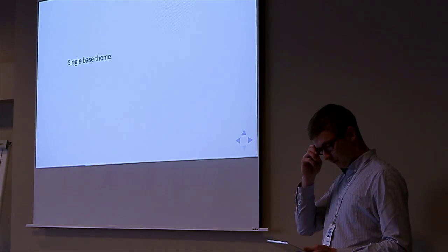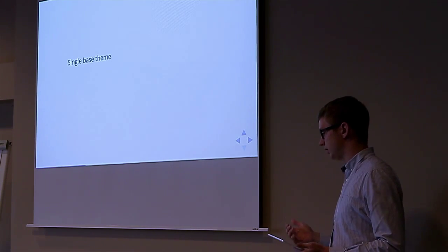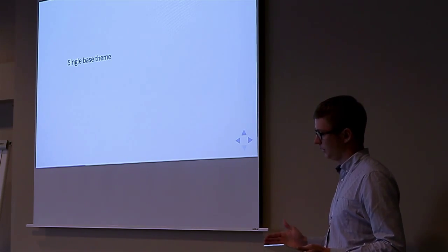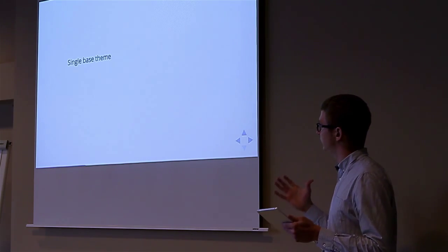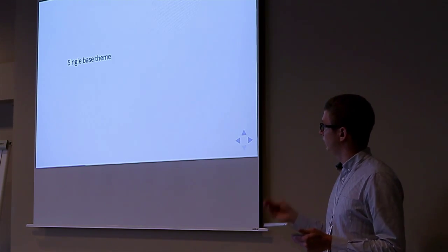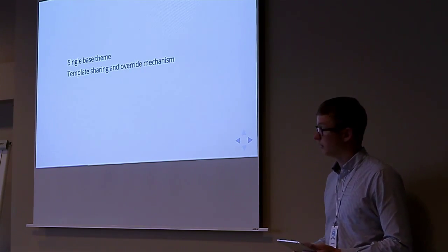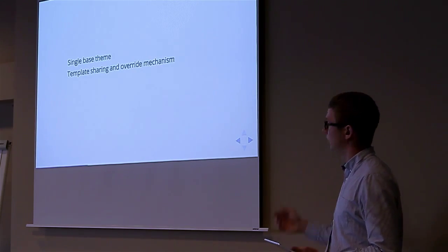First of all, there should be only a single base theme. This was thought of as a single repository that would contain everything necessary, to eliminate the complexity and the diversification of approaches, because the backend approach is single, there's a single information architecture, etc. There should also be a template sharing and override mechanism, provided with a single sub-theme and base theme relationship.